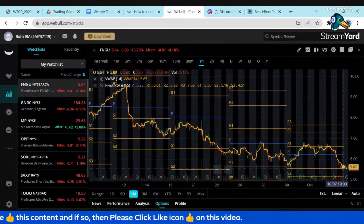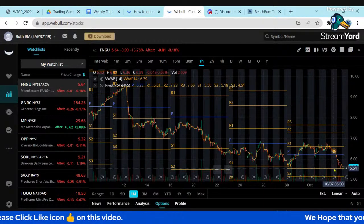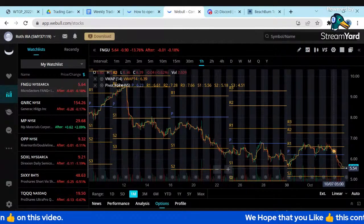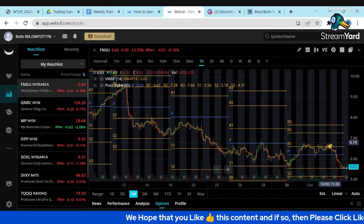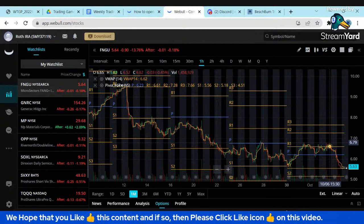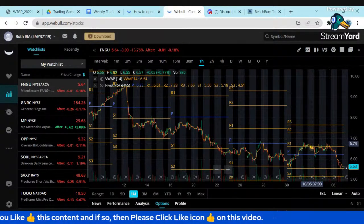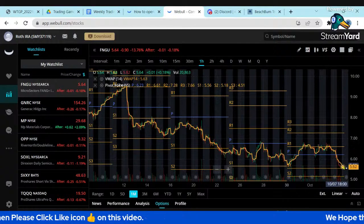And again, that's the point: don't move till you see it. When we see this turn and head up, then we want to be long FNGU. If it were to top and you want to play it short, there's FNGD, which is the short version. So if you want to play both sides, you can see over the course of just a couple of days, you can make some good money.